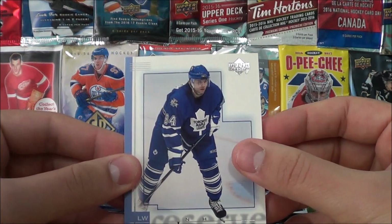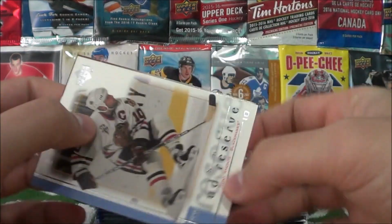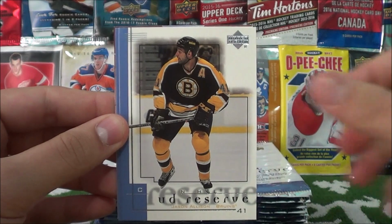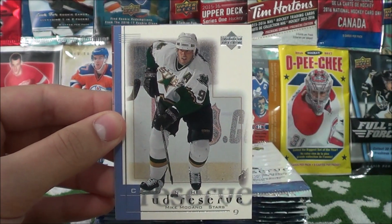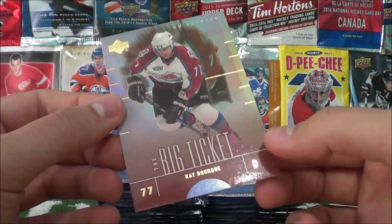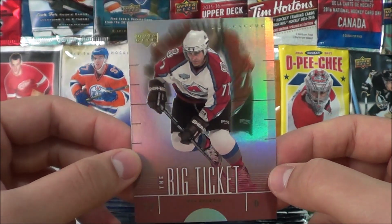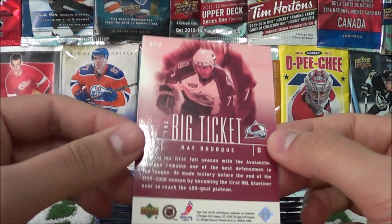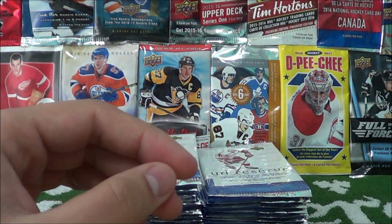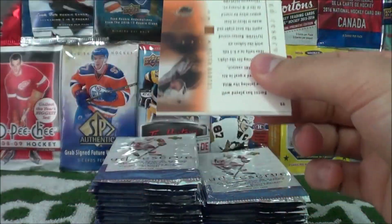Our first Maple Leaf, Sergei Berezin. And then we got Tony Amonte, Jason Allison, Mike Modano, and our second insert is the big ticket of Ray Bourque. Nice shiny card. I love the cards with the glossy finish to them. So let's keep going here.